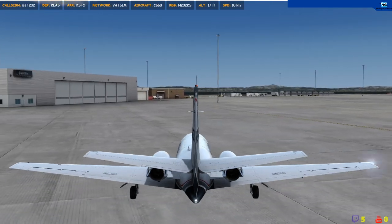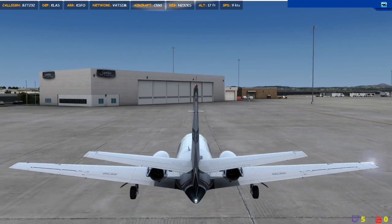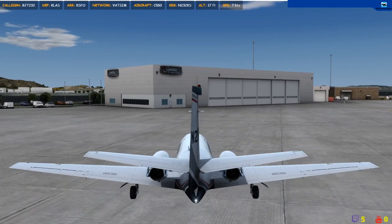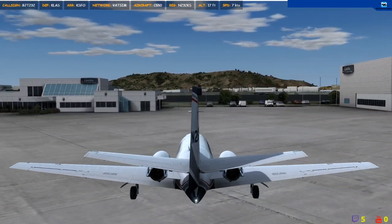Alright, let's get parked over here. I don't know if this is my last flight of the day or not. I don't know what I'm going to do yet. I might control. But I'm going to take a small break here and have some lunch for sure.